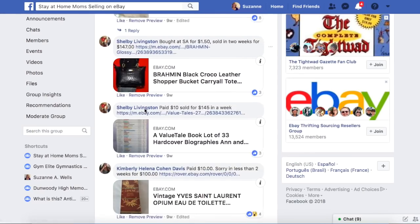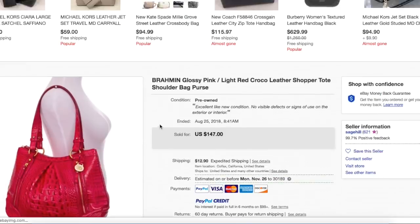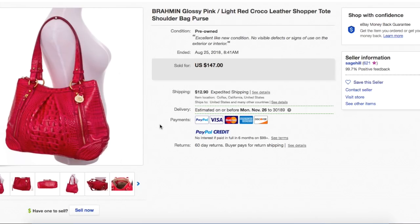There you go. Shelby bought at Salvation Army for $1.50, sold in 2 weeks for $147. Let's see what this is. It looks like some kind of handbag. Brahmin glossy pink light red Croco leather shopper tote shoulder bag purse. Got all her keywords in there, that's for sure.